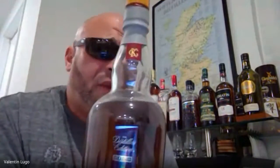And if it isn't because this is the Distillers Edition, the other one doesn't bring a lot of game to the table, if you ask me. But this one has a special punch, and it's what? Amontillado? Amontillado cask, double matured. And whatever that means is actually really good.